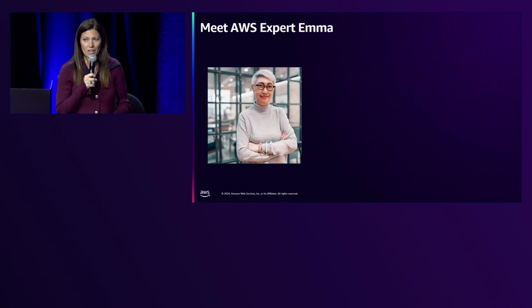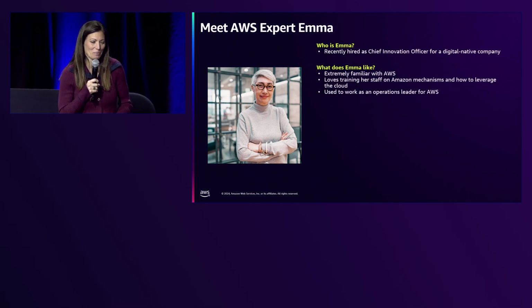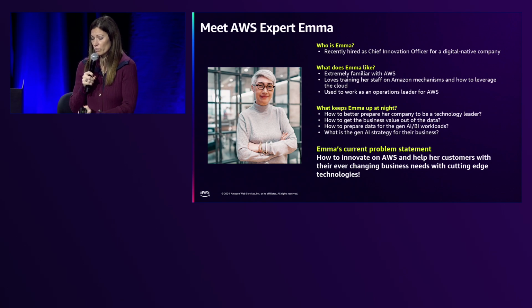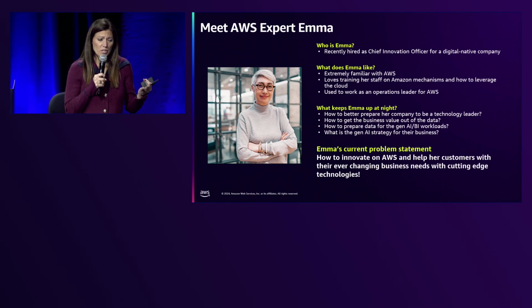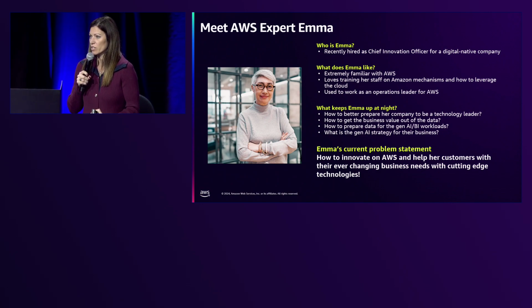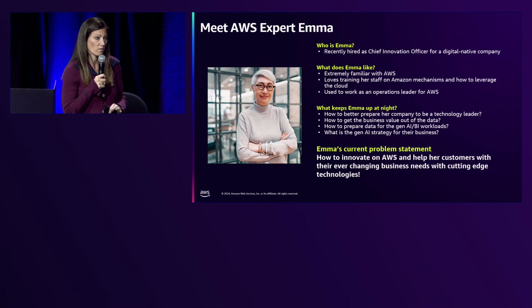And then last but not least, we've got AWS expert Emma. As her name implies, Emma's company and Emma herself is very familiar with AWS. And in some cases, these companies are even born in the cloud, like we used to say. Typically, the way that we engage with customers that are in the expert Emma persona is around how do we help them with their data strategy and their Gen AI and Gen BI strategies. Really focused on how can we help them develop new technologies that give them a competitive advantage over their competitors. And so we'll definitely be walking through today what we have to offer in the Gen AI and Gen BI space for our customers, helping them to get that competitive advantage.